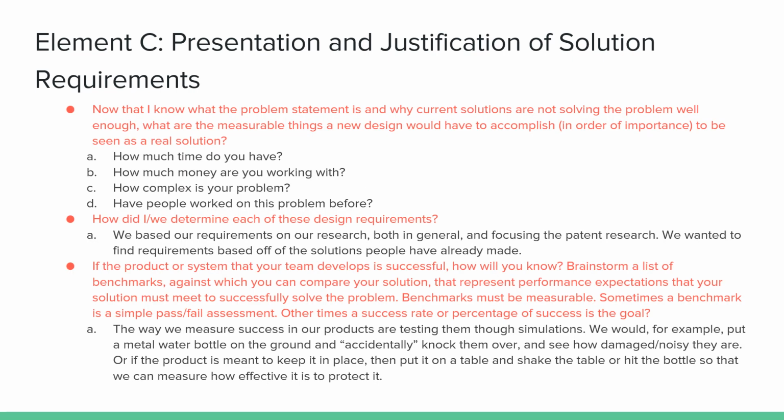As you can see here, we tried to ask ourselves a lot of different questions whilst coming up with the parameters. For example, how much time do we have? How much money are we working with? How complex is our problem? Because the people who worked on these kinds of problems before us had to ask themselves the same questions. We tried to base our requirements on our research, both in general and focusing on the patent research. We wanted to find requirements based off of the solutions people have already made.